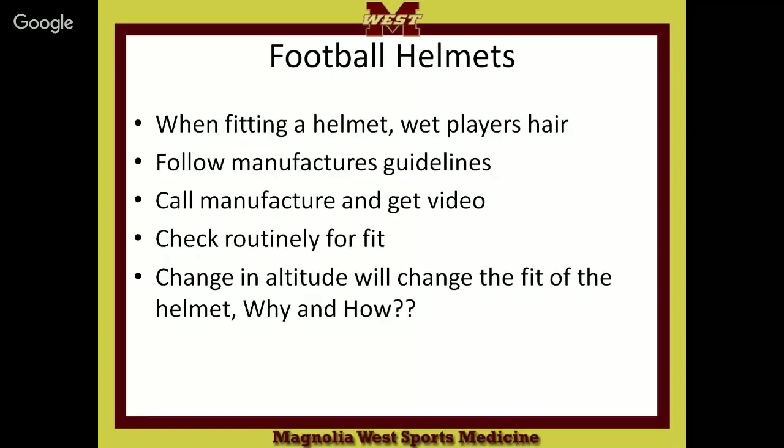So anyways, the dude that did do that got fined. The dude that was wearing the helmet and got the concussion missed at least that ball game. And so it's important that you check the air.